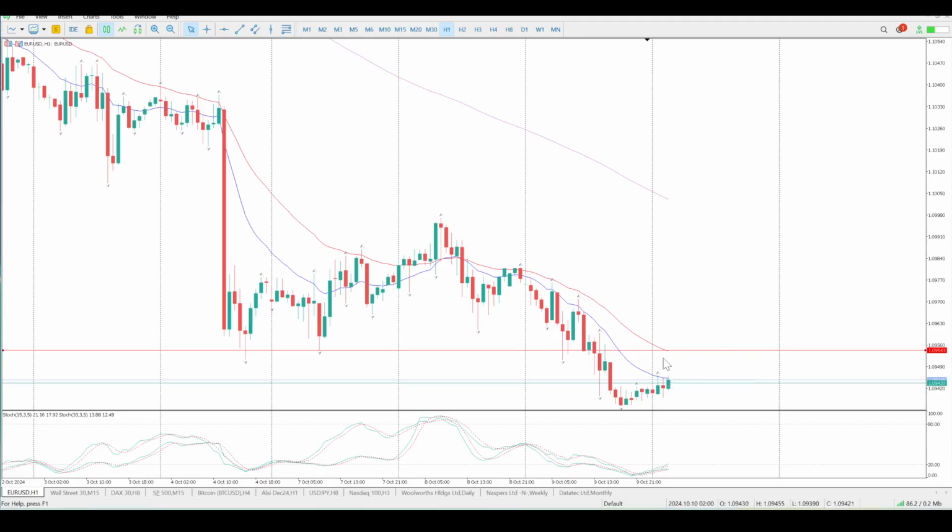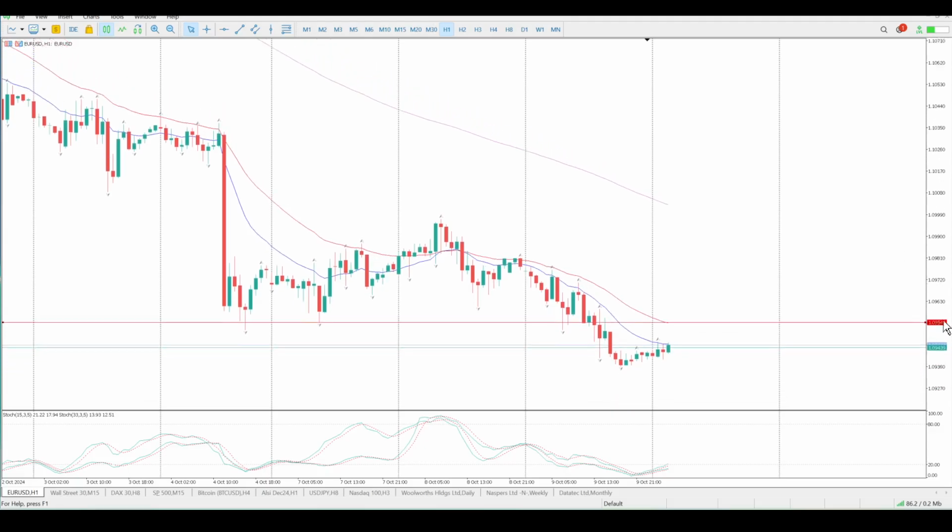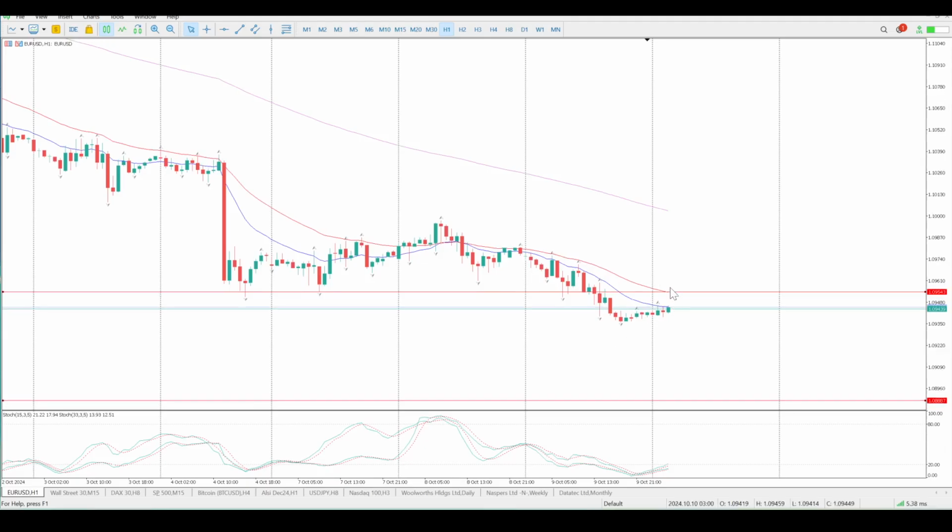If you're adventurous, you probably could take a short off here if there is structure. So if you do get a rejection pin bar, inside bars or engulfing bars there, possible to take that short, but just bear in mind, going to be a risky one. Just from a weekly perspective, it's going to be relatively risky, but if you look at that diagonal and this horizontal, it all intersects. So 109,543.